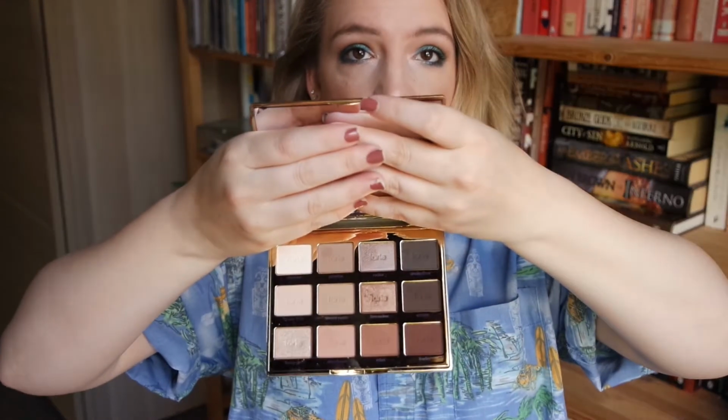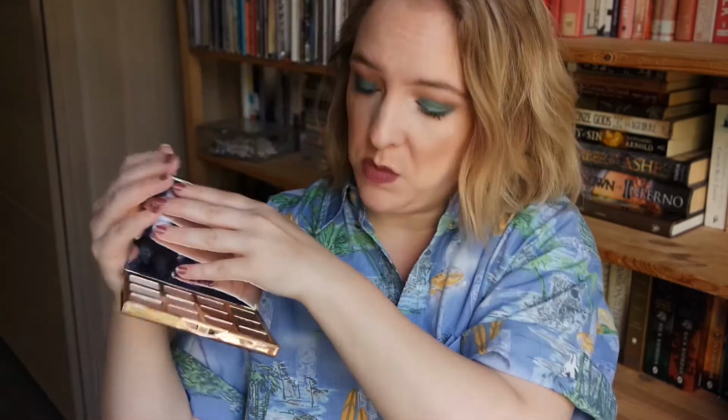This is what the palette looks like. You pretty much have 4 quads as well, so that makes it very foolproof to apply. So you have your row of cool tone neutrals here, and then you have your warmer tones at the bottom, and then here you have your more neutral neutrals. There are a couple of shimmers in here, but most of it is matte. You've got a couple of good dark shades, a couple of good light shades, medium shades, crease shades. This palette just does it all.